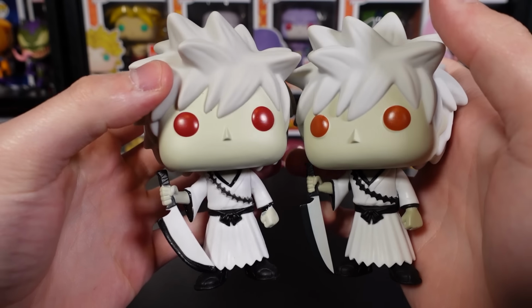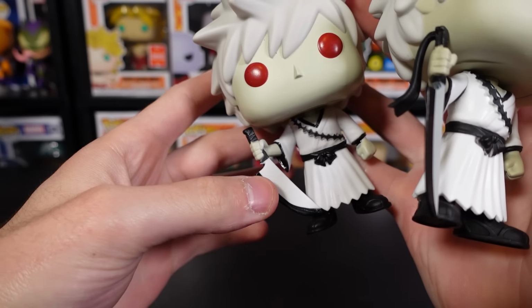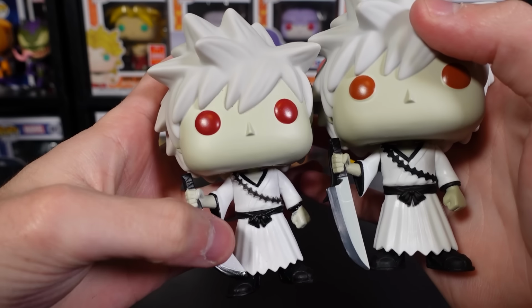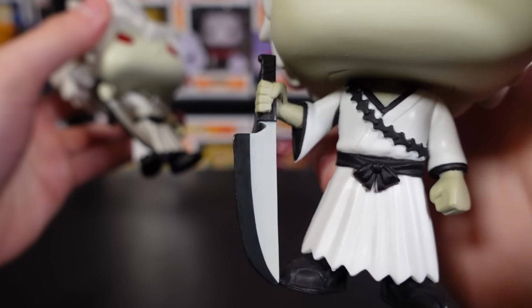Now, I might have just gotten a misprinted version of the fake Ichigo. However, as you can see on his blade there is a lot less black than on the real one there. Not exactly sure what happened. Something else to mention about his blade is that it's actually a white colored blade, as you can see, versus kind of a grayish color blade.